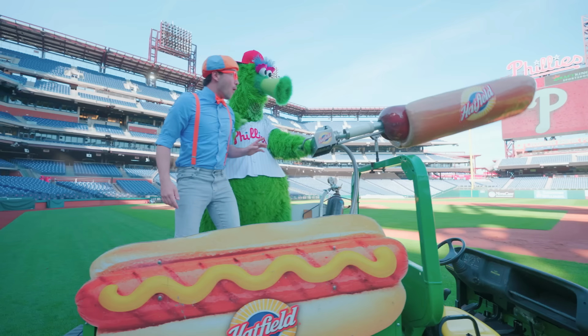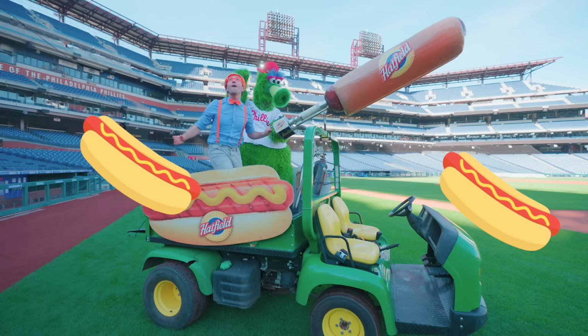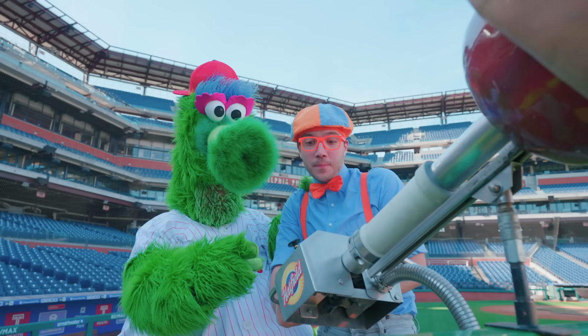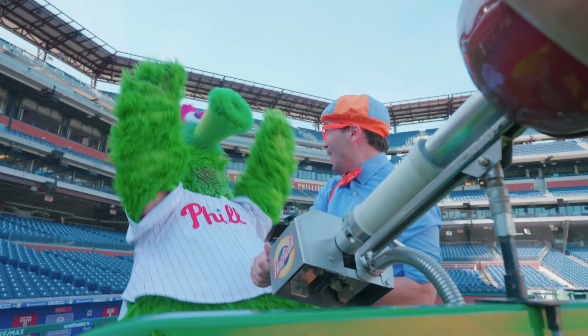Whoa, check it out. It's the Philly Fanatic's Hot Dog Launcher. Woo-hoo! Time to go for a ride and make some hot dogs fly. Woo! Right there. Woohoo! Whoa! Check it out! Woo! Whoa! That was awesome! Woohoo! Yeah! Woo!